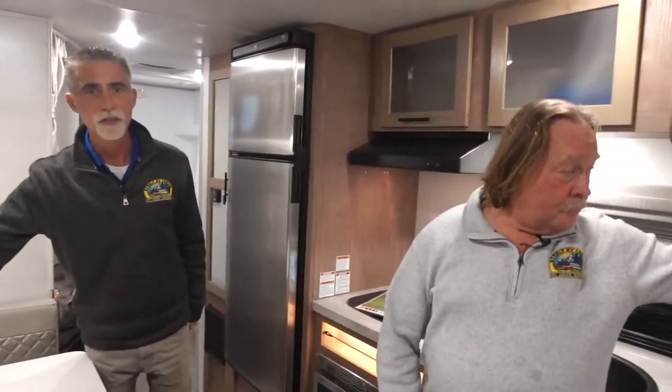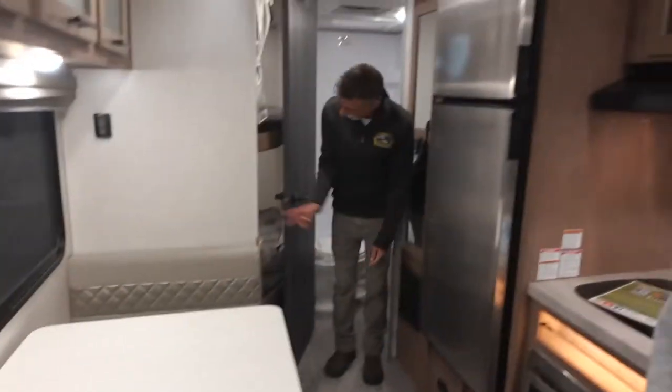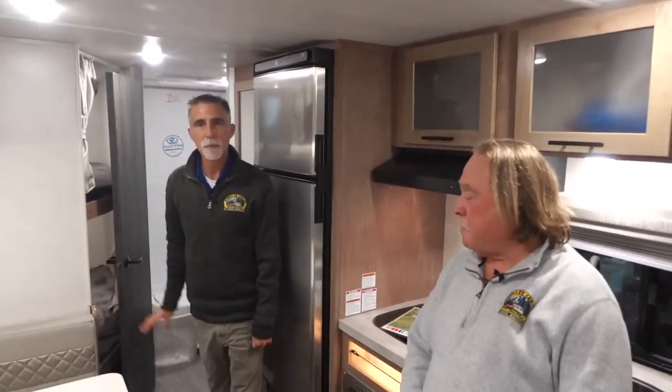On that note, we talked fire extinguisher, we talked detectors, emergency exits, pretty much anywhere there's a sleeping spot. There's one over there, one right here, and there's an exit down here. Make sure that you are familiar with your emergency exits, where they're located, how to use them. Make sure your kids know how to use them so that they can get out.